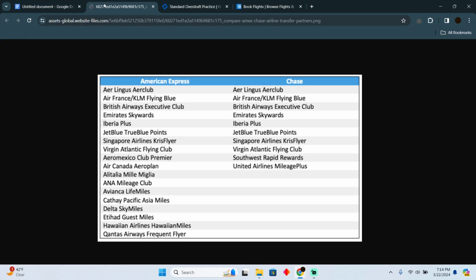And now, at the end, we will talk about the linked or associated flights with these companies. So as you guys can see, with Chase you get these, and with American Express you get these. Now you will probably know all of the differences between the American Express and Chase travel portals.